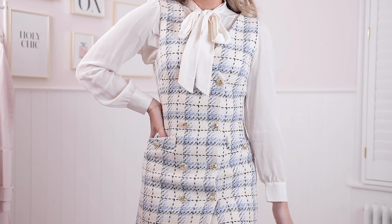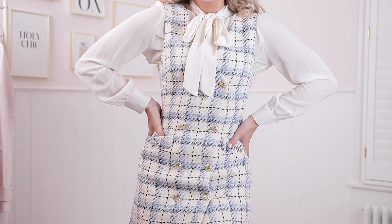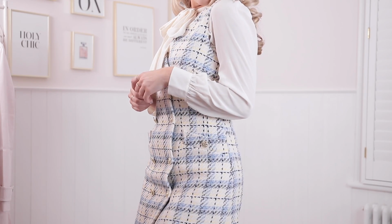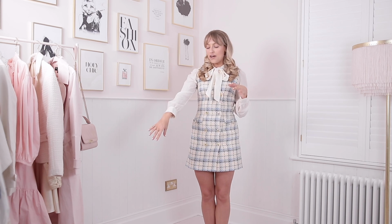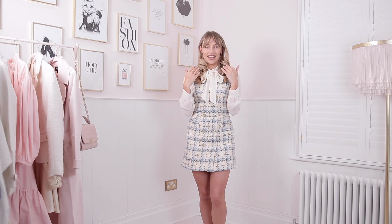It's got these really gorgeous gold buttons which give it a very luxe look, and the fabric is just so nice. It's super duper comfortable, and as you can see I've currently popped a little silk bow tie blouse underneath this because I just love how it looks. It's so feminine, it's very preppy, and I really, really love how it looks like this. But if you did want to make it a little bit warmer, it would totally look adorable with a really nice turtleneck knit underneath. So you would be super, super warm.